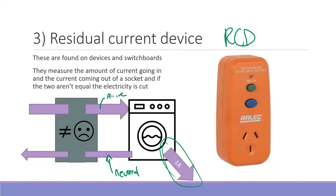A lot of devices will have an RCD. A lot of power devices will have an RCD device in them. But there's also a couple of them in your switchboard as well. I think they will trigger a switch, the same sort of idea as happens with a circuit breaker. You can reset that switch afterwards.